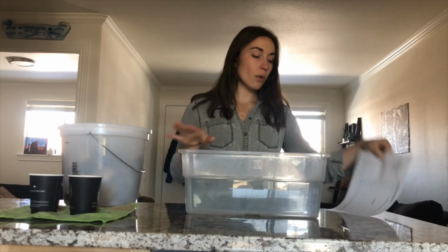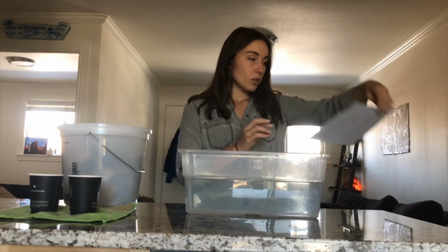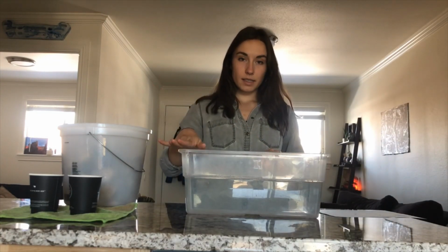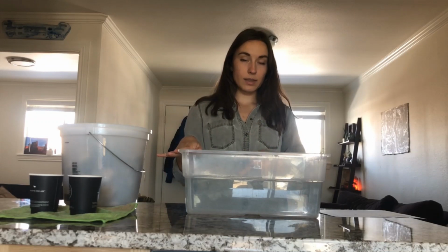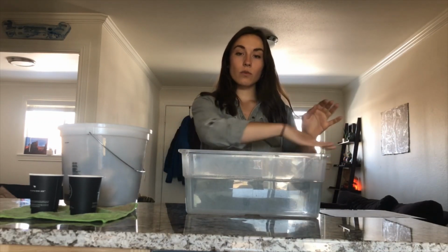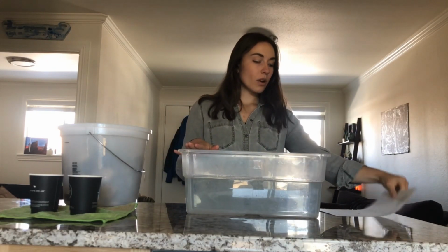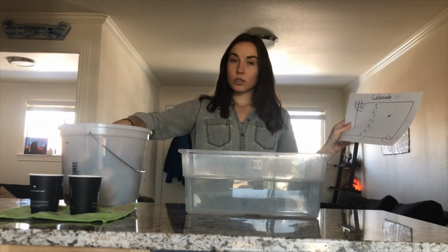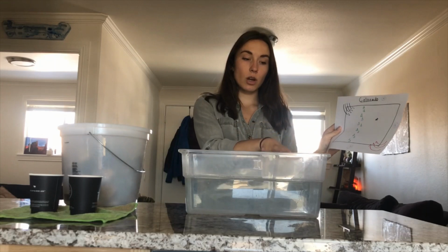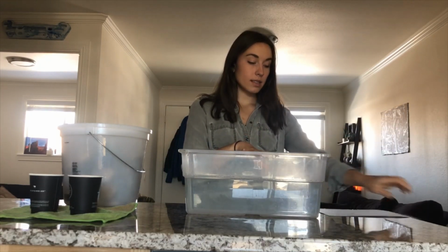So again, I want to orient myself just like I oriented myself with the map. So for me, my north side is going to be here, my east side is going to be here, my south side is going to be here, and my west side is going to be here. So once you've oriented your map so you know which sides you have, I want you to go ahead and, using your stones, draw what you have on your map, making a 3D version inside the water in your container.